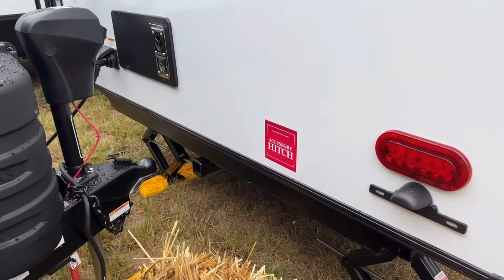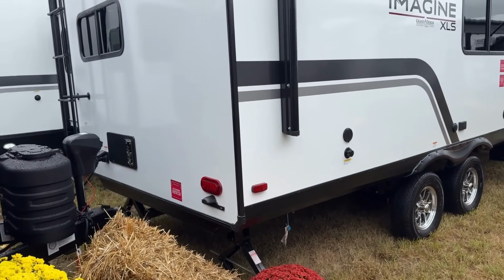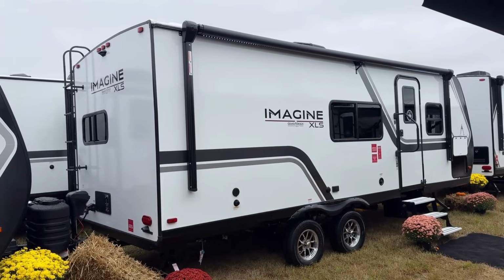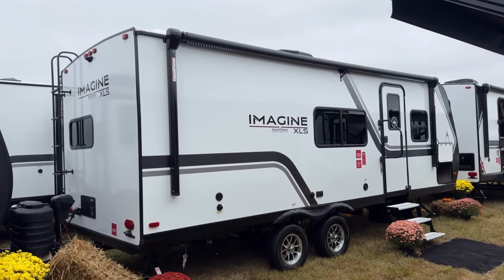But here's the easiest way I can describe this. If you had no intention of camping when the snowflakes were flying, this RV will never be a problem for you. That's the simplest way that I can say it. Big awning. Holy crap, dude.